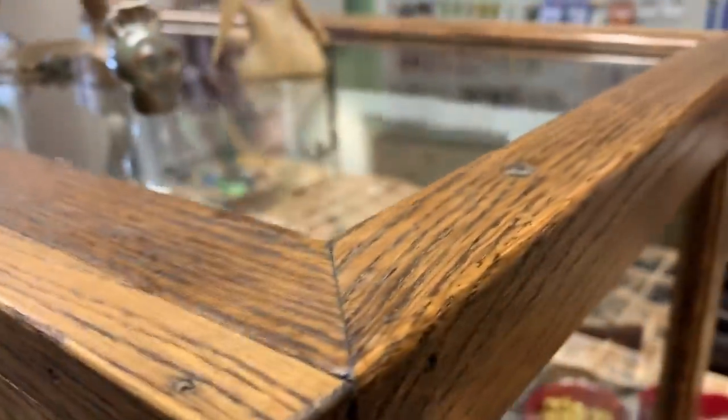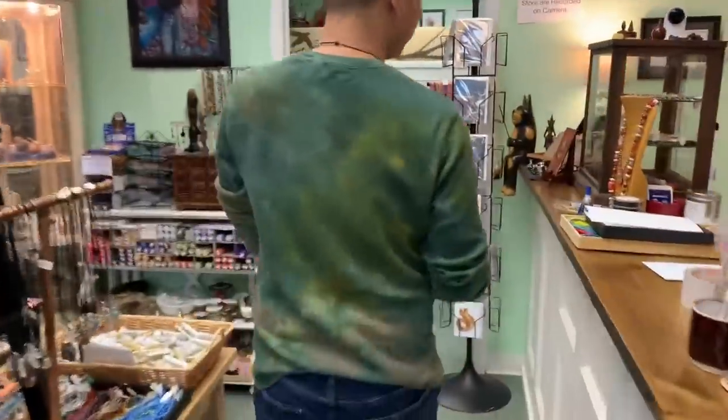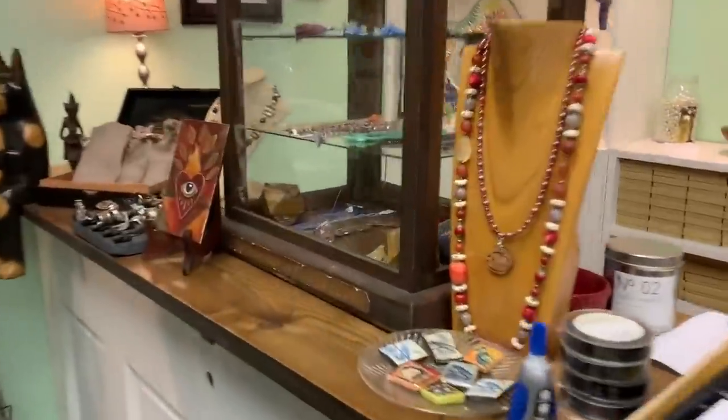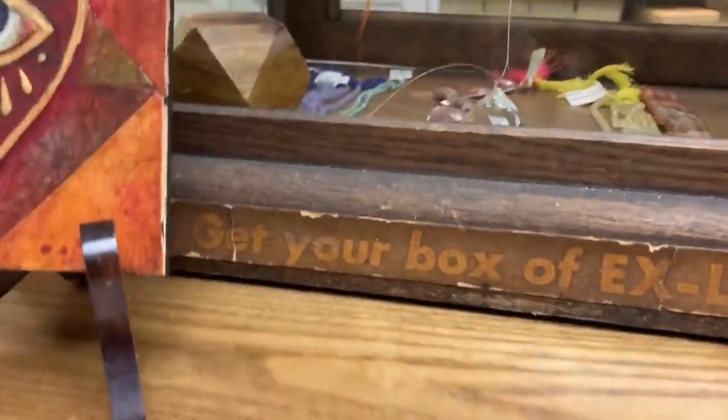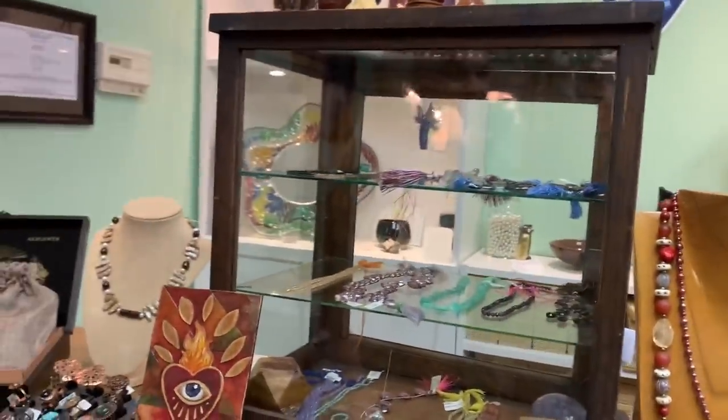Well, and then we have the other display cabinet, and I don't want to paint that because it has the original box. No way. Oh my gosh. So this is the stuff that I would monkey shine.